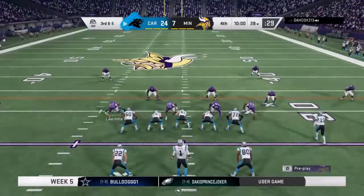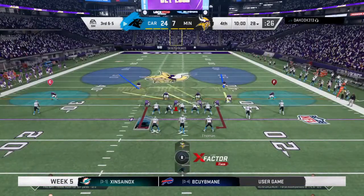The Panthers on 3rd down. They've hit 4 of 7. This will be 3rd and 5.